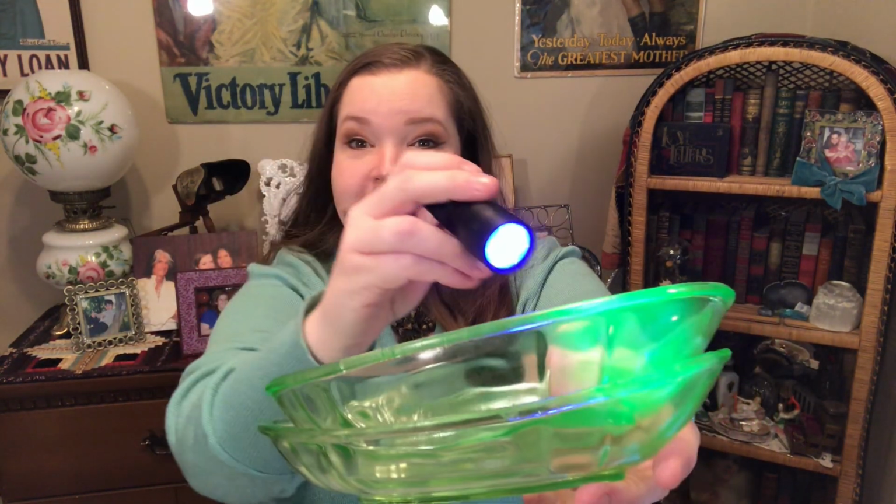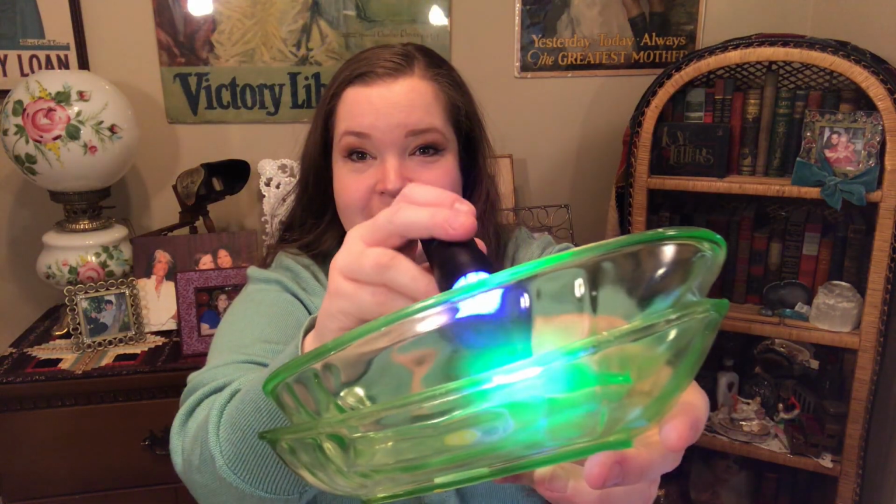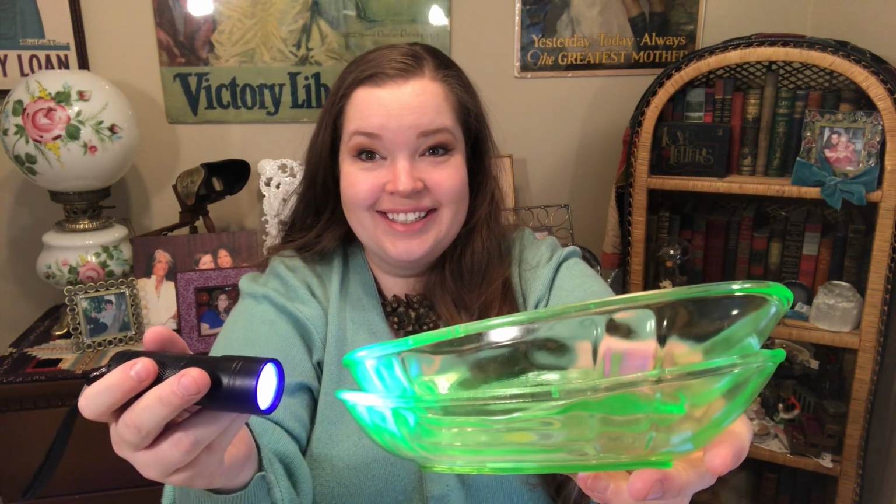Look how glowy these ones are. This is probably the most glowy uranium glass I have ever seen in person. I cannot believe how glowy this is. So that was really exciting.